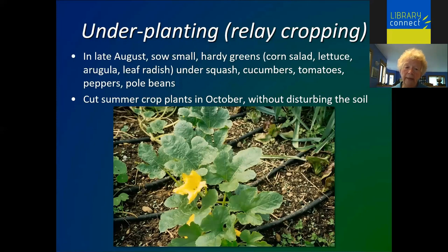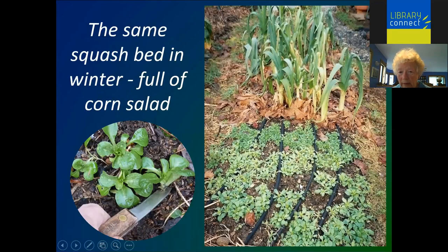There is another high density or more intensive planting method called underplanting, and commercial growers call it relay cropping. You've got one crop growing, in this case it's squash, and you just underplant the next crop so that when you take the squash out, or the tomatoes, or the peppers, or any crops that will be finished in October, this other crop will have been growing underneath. So this is where that squash was growing. By the time it has all been hauled off to the compost bin, this is where the roots were, there were several squashes here, the soil is completely covered with greens.